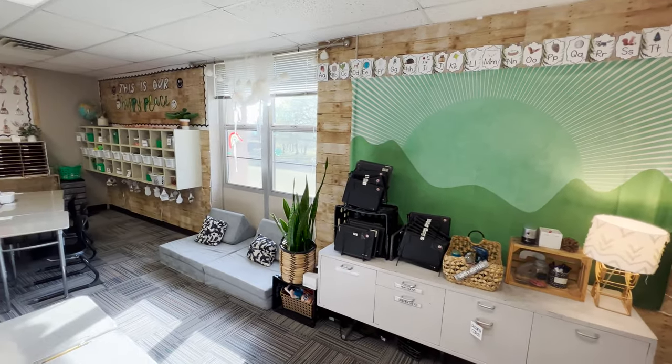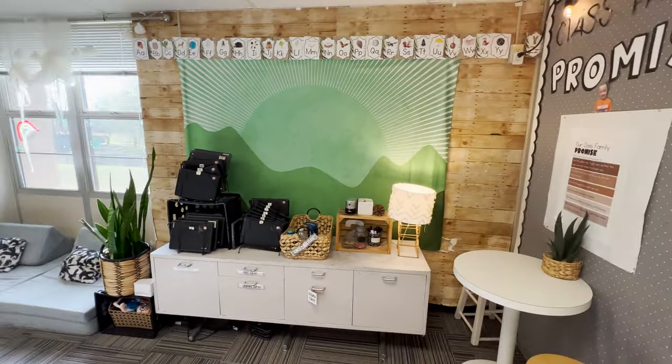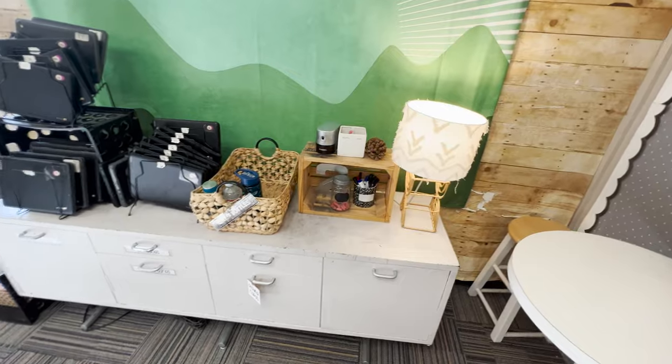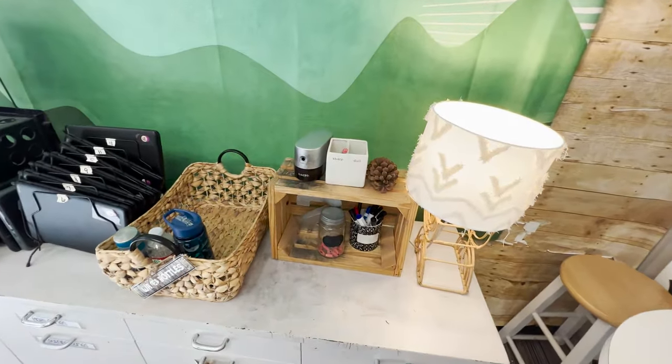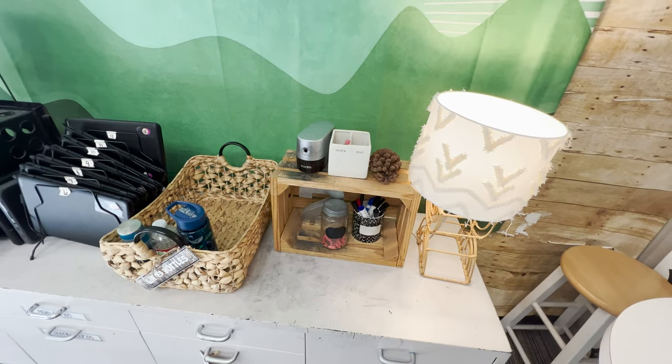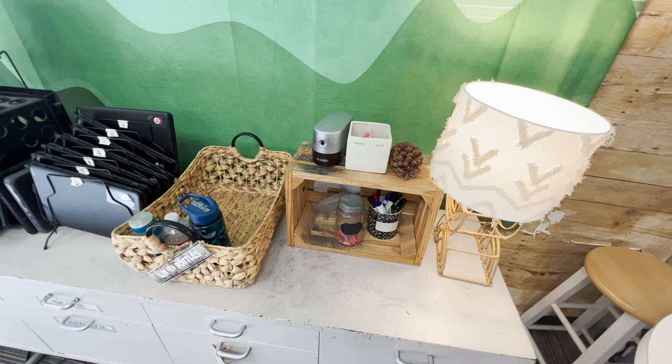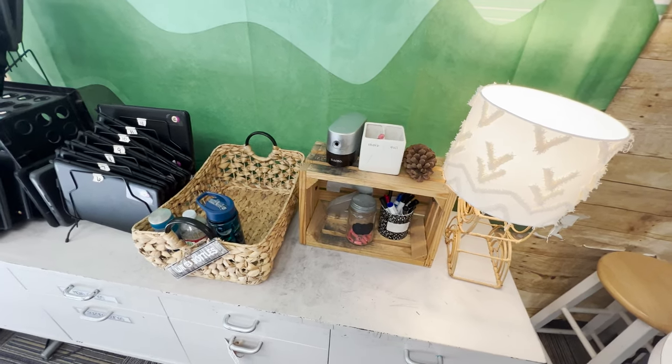This is the third year with it in this classroom. I wanted to have some kind of focal wall, and I love how it turned out. This is where students sharpen their pencils. In our classroom, we do a great pencil challenge, so only me or our designated student with the pencil sharpening job can do the sharpening.